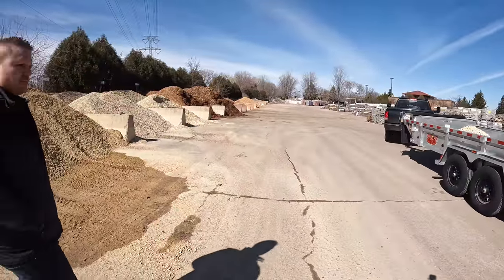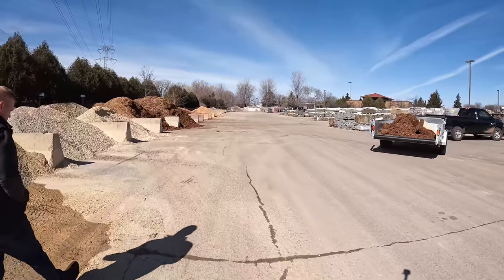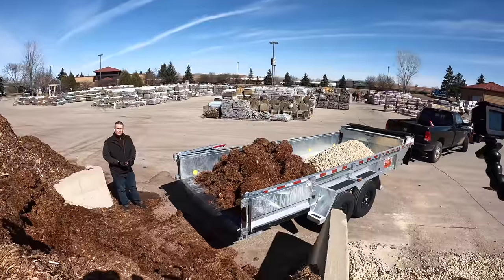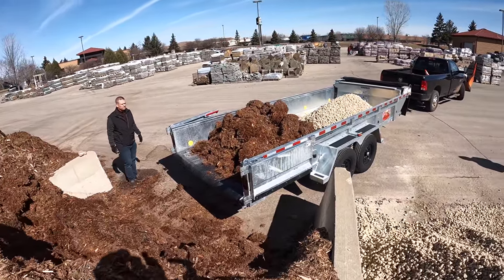Okay, this one I think we should just go straight at. Let's just show these guys what it can and can't do and how well it works. All right, guys, we're going to demonstrate how we can unload two different kinds of materials without mixing them.